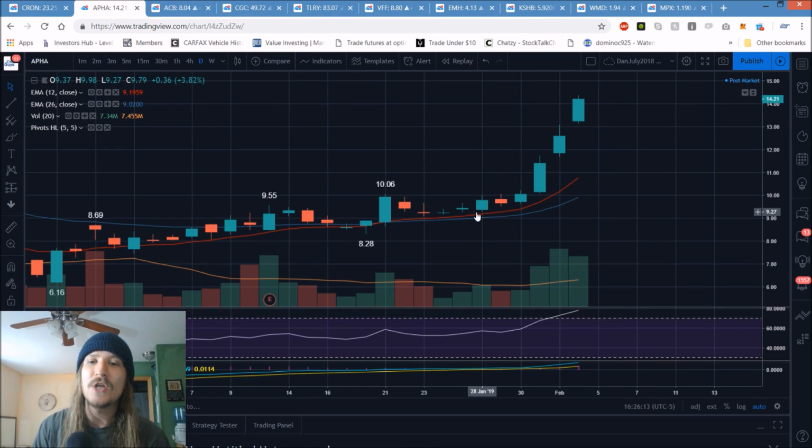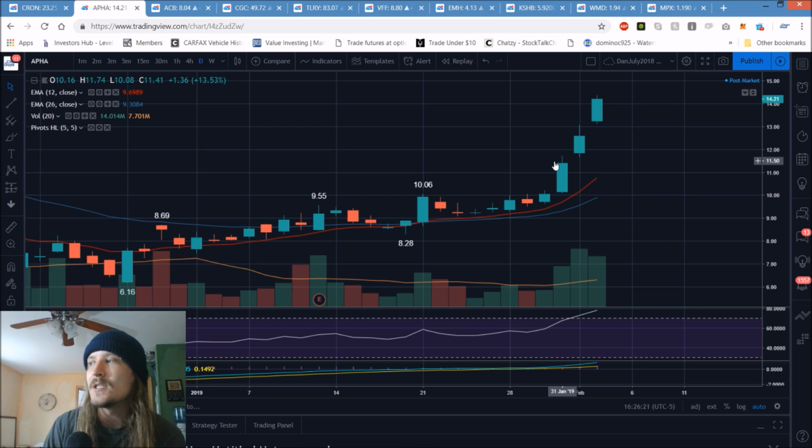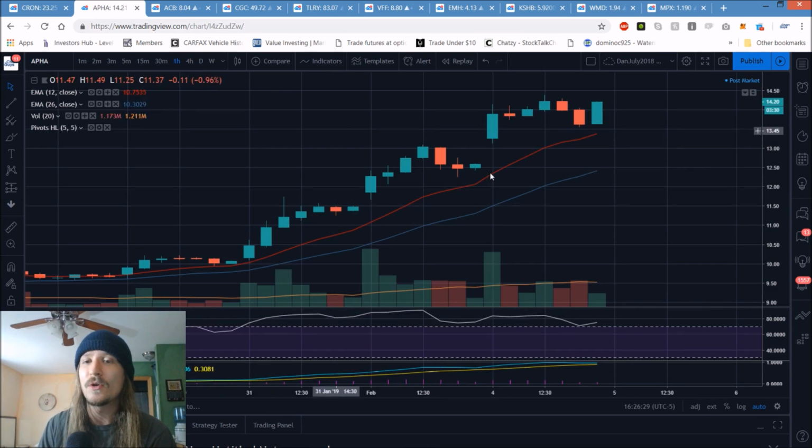Look at APHA, daily time frame: extremely strong, lack of an upper wick. We have to be cautious. We've seen 2 gap up opens in a row. If we gap up open on APHA tomorrow, it's a bearish reversal 3 gap open pattern. That tells us that the bulls are very overextended and consolidation is likely coming very shortly.